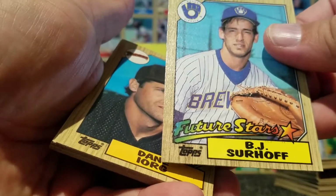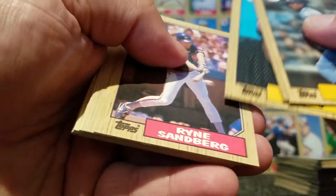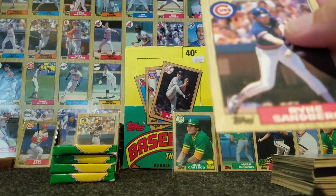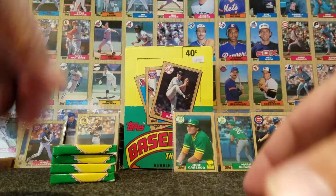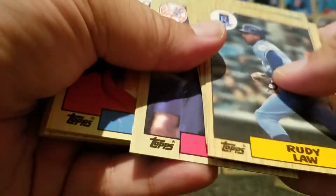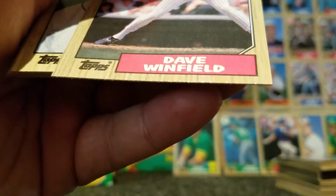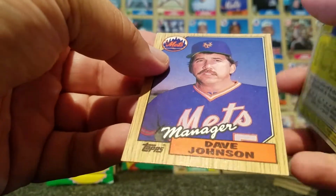Here we go, B.J. Surhoff, but he's not on our list, is he? Nope. Sorry, B.J. Ryne Sandberg. See, now there's a card you want to sleeve. Wow, I just realized that we did a lot of packs without sleeving anything. I guess that happens once in a while. Dave Winfield, nice. He's got some damage there. There's Davey Johnson, the 1986 World Series skipper.